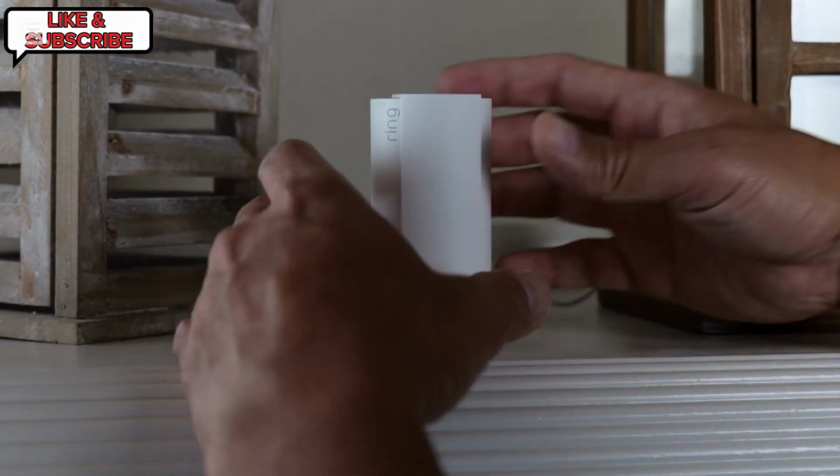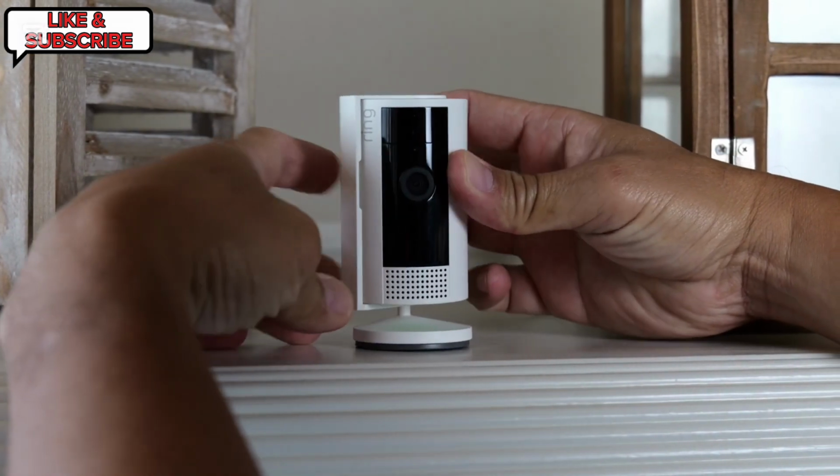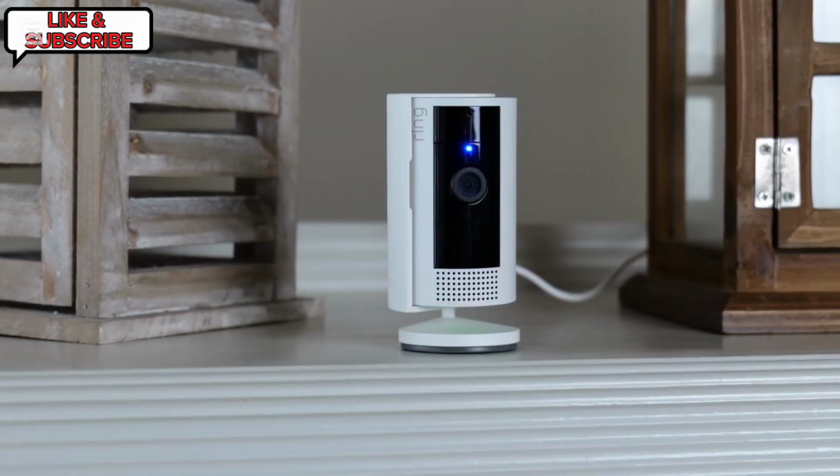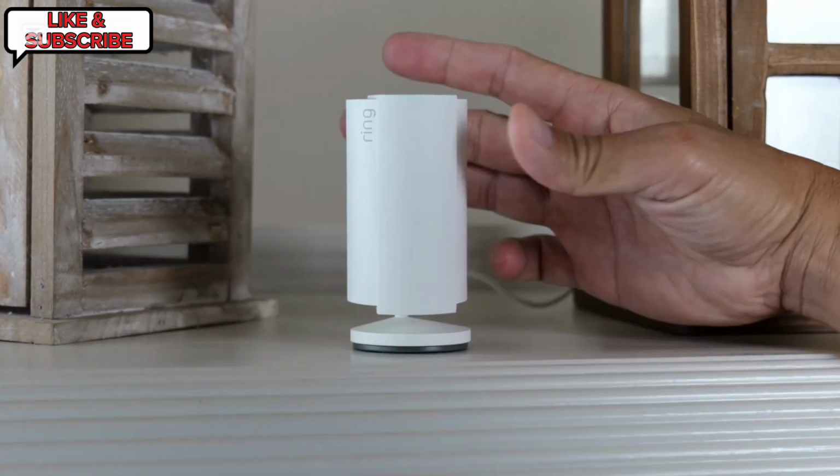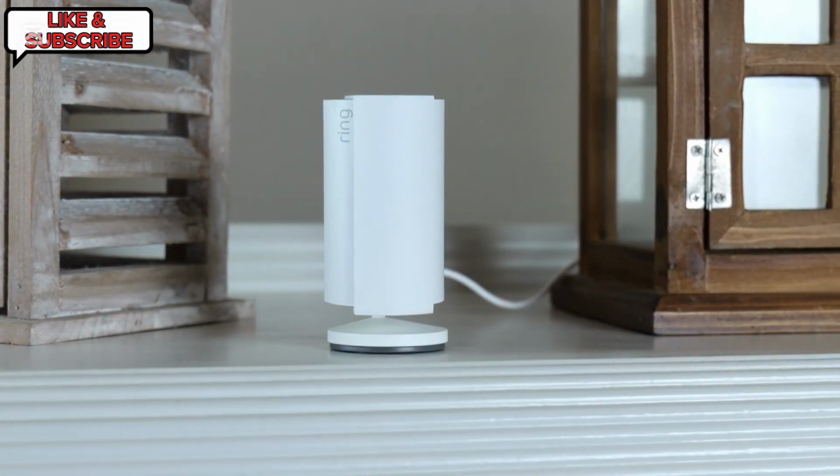In conclusion, the Ring Indoor Cam 2nd Generation is a fantastic addition to your home security system. Its HD video, night vision, and privacy features make it a top choice for monitoring your space.